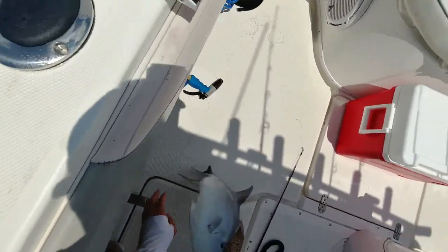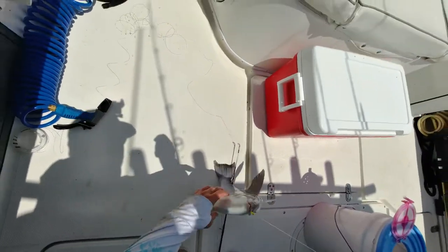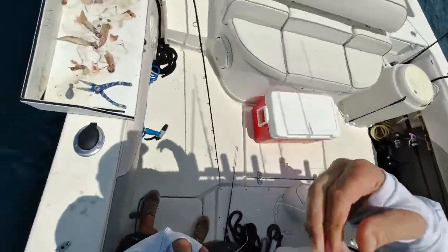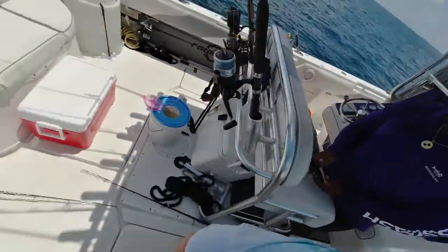Oh my goodness. Told you, I gave him breakfast. He got to give me dinner. Look at this thing. That's huge. I've never caught one this big. No, I got it. No, I mean, the camera.